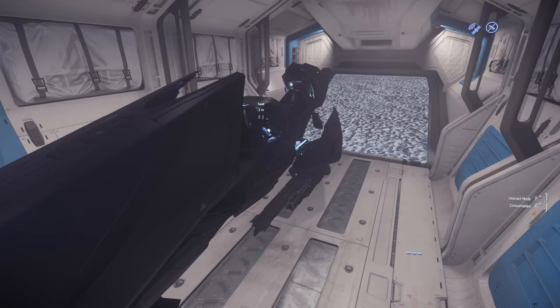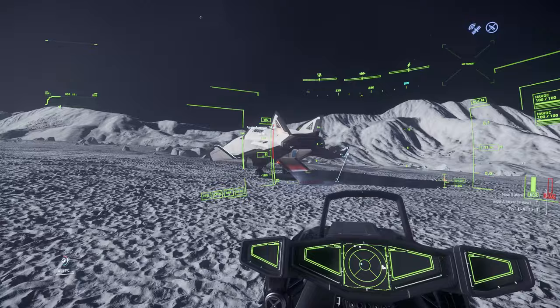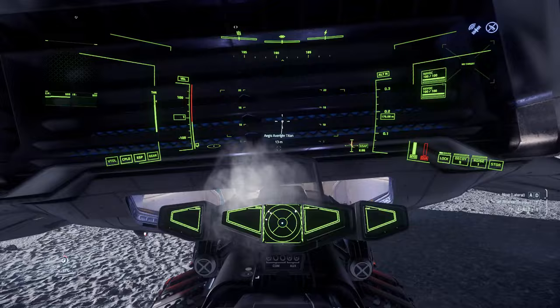Next up, we do have the Drake Dragonfly. Let's go ahead and see how this fits in the Avenger Titan. All right, we're a little high off the ground. Let me lower it here, and let's bring it into the back. See what happens. Ooh. Yeah, sorry. Okay, Drake Dragonfly just might be a little bit too big. Gonna try one last time here. It's not gonna happen.